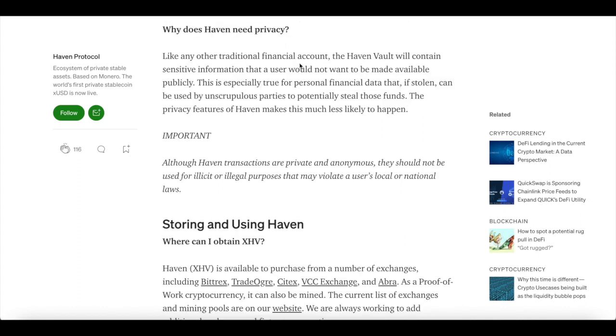So, some more important information: why does Haven need privacy? Like any other traditional financial account, the Haven Vault will contain sensitive information that users will not want made available publicly. This is especially true for personal financial data that, if stolen, can be used by unscrupulous parties to potentially steal those funds. So these privacy features of Haven make that much less likely to happen.